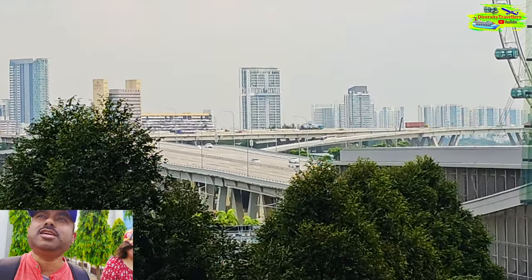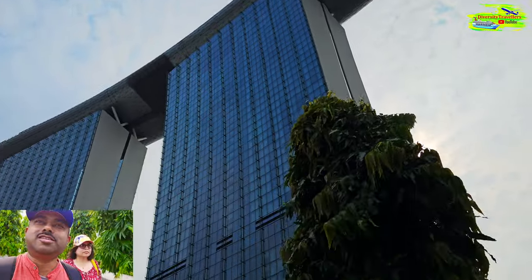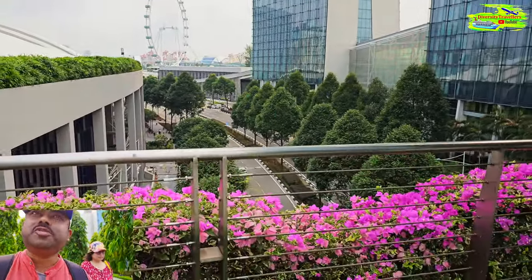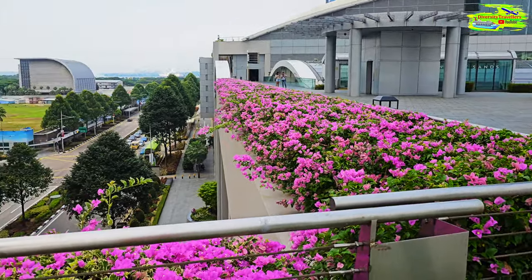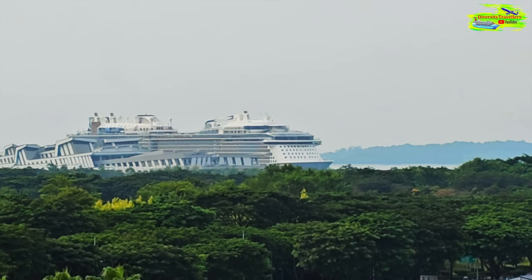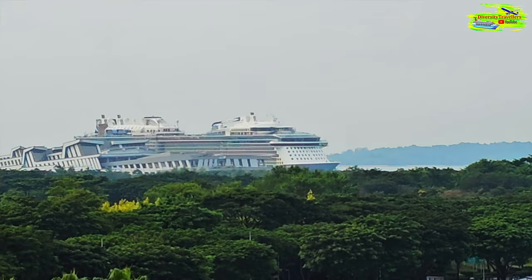From the Marina Bay Sands Hotel, we are going to the other side of the promenade, and I think we'll be able to see that famous lotus structure, the building with a lotus shape, and then also the lion face, the famous fountain. There is a cruise ship parked there. It looks like Ocean of the Seas or something like that, probably a Royal Caribbean ship.